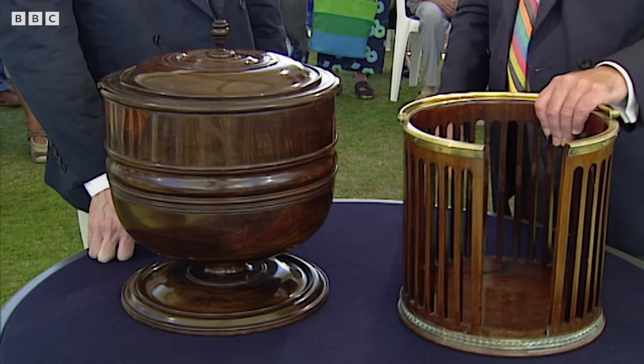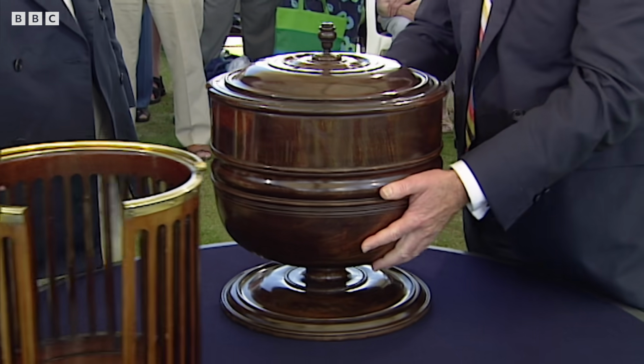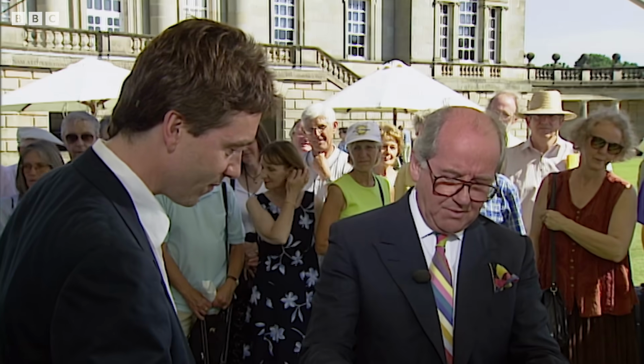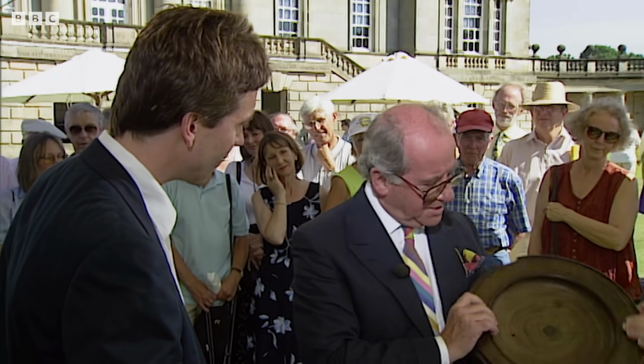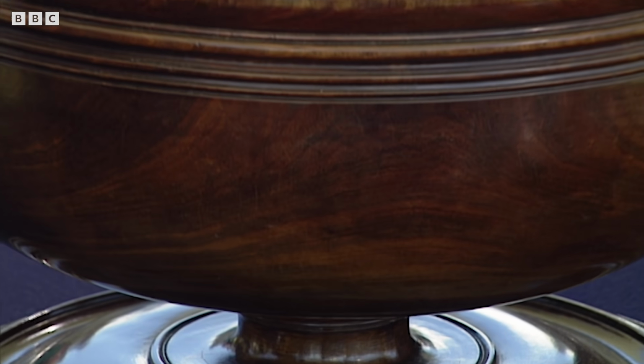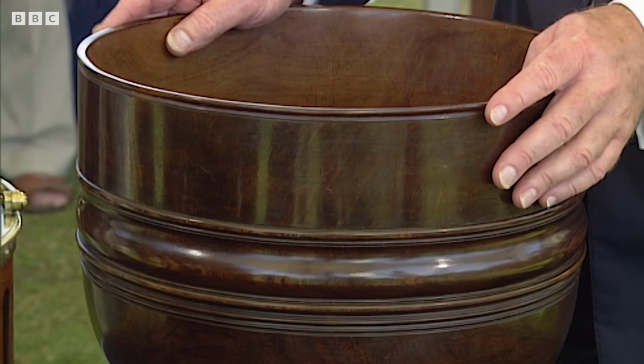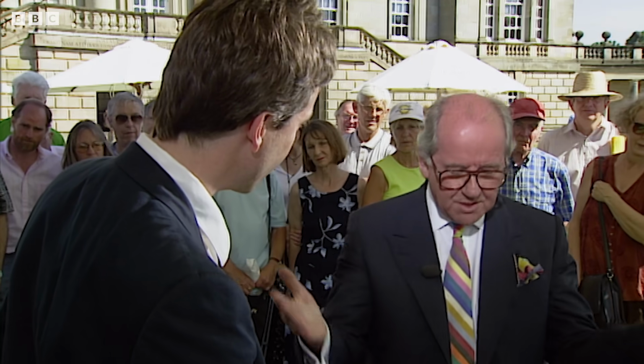Yes, exactly. And then we have this extraordinary wassail bowl, which is made of one of the most dense timbers known, which is lignum vitae. If you threw that into the lake, it would sink. Really? Oh, yes, it does not float. And this was a wassail bowl at Christmas time, and you toasted your friends.